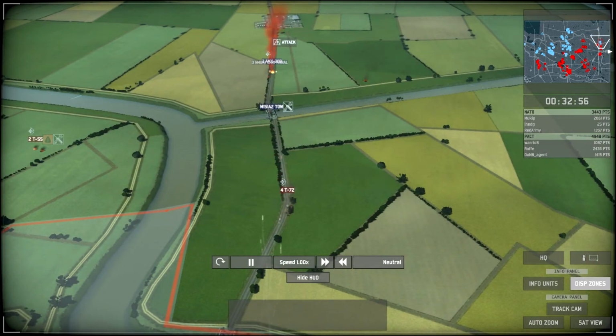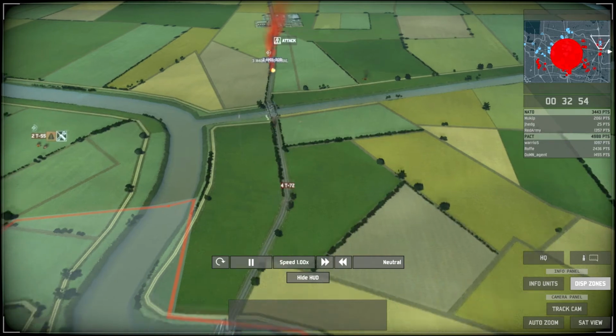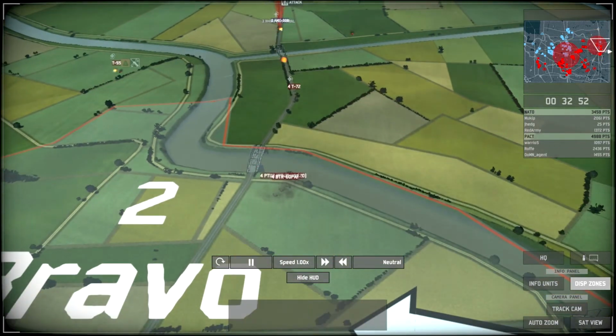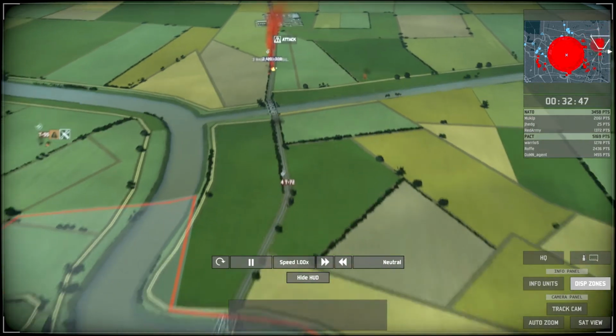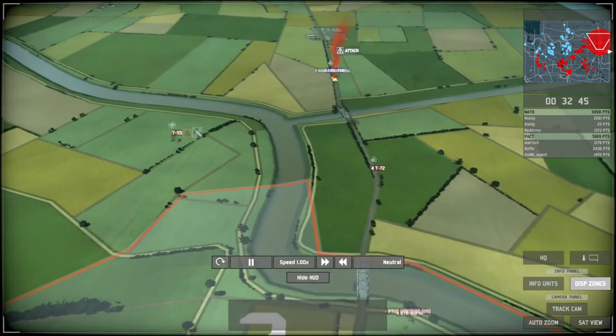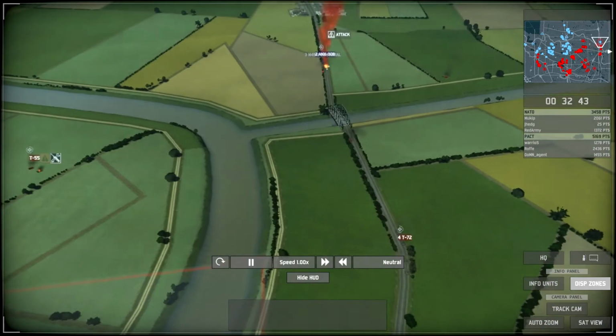Yeah, my T-72s will make short work of that. Bit of a waste of AGMs from my Conquerors, but what are you gonna do? More firing from the T-72s. This will be a short battle.